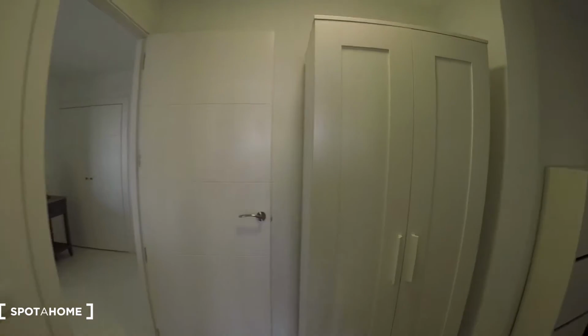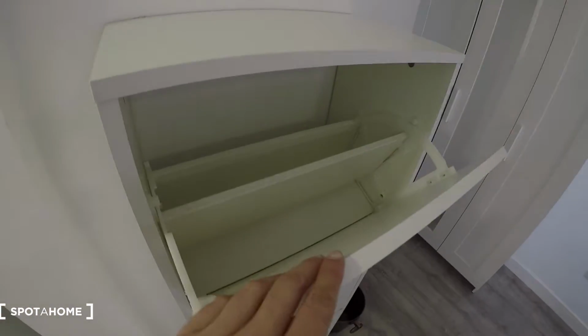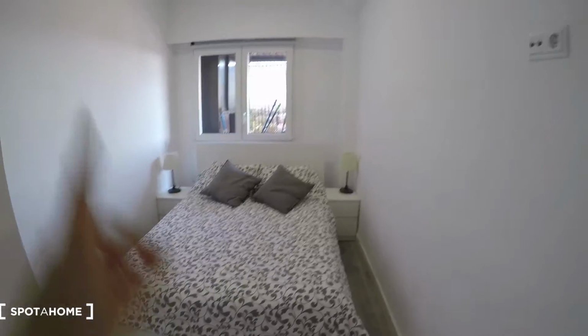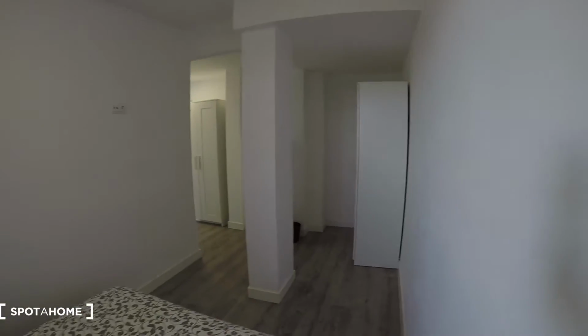Here we have a wardrobe, a chest of drawers, this is for shoes actually, I think. We have another wardrobe there, and here we have this double bed with two bedside tables. The access from here is to the balcony, the same balcony that we just saw.